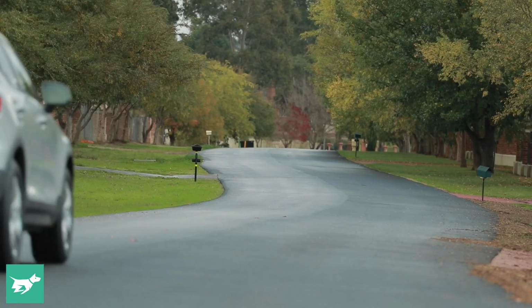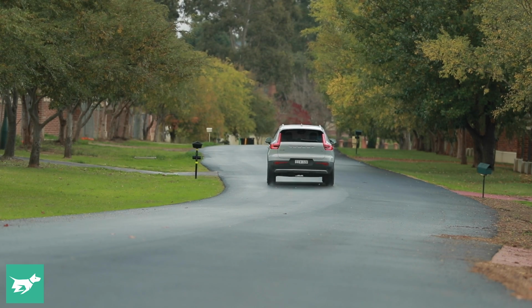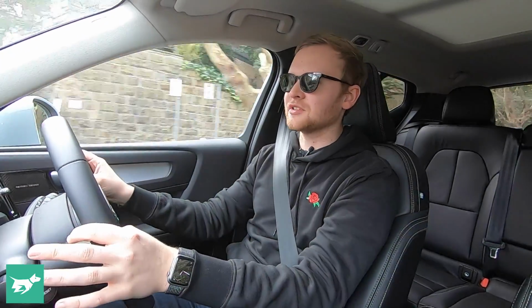While you can have the XC40 with a faster engine and a sport suspension if you want it, 2 out of the 3 models in the range, i.e. this Momentum and the mid-spec Inscription, just have a more gentle turbo petrol engine and a comfort chassis that just matches this car absolutely perfectly. But we'll come back to the ride and handling in a minute. First, let's talk about what motivates the XC40.